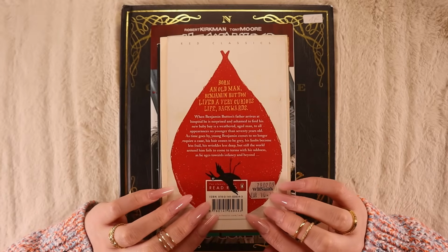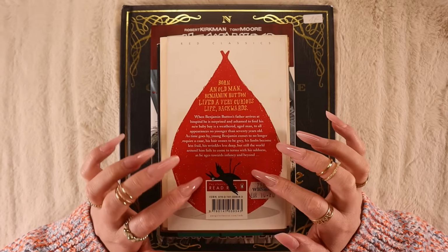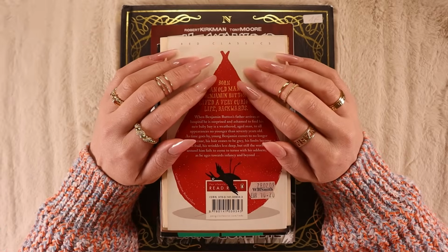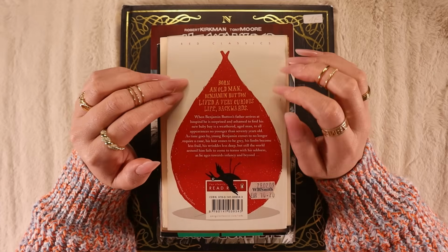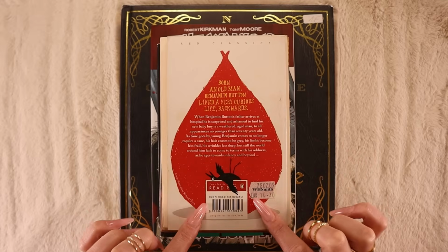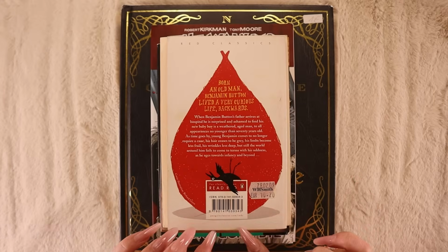When Benjamin Button's father arrives at the hospital, he is surprised and ashamed to find his new baby boy is a withered, aged man, in all appearances no younger than 70 years old. As time goes by, young Benjamin comes to no longer require a cane. His hair ceases to be grey. His limbs become less frail. His wrinkles less deep. But still the world around him fails to come to terms with his oddness, and he ages towards infancy and beyond.